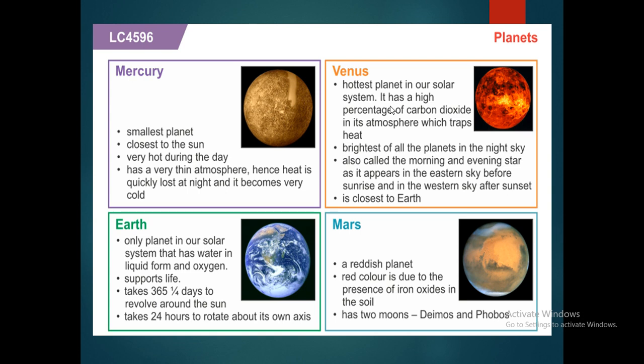Yes, ma'am. Yes, and it is the hottest planet. Why is it the hottest planet? Because carbon dioxide in the atmosphere traps heat. A high percentage of carbon dioxide is present in the planet Venus. But that feature is not there in Mercury. Maybe that is the reason it lost its heat quickly at night. But what happens in Venus? It has a high percentage of carbon dioxide in its atmosphere which traps heat and it becomes the hottest planet in our solar system.